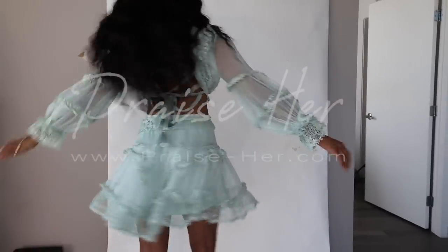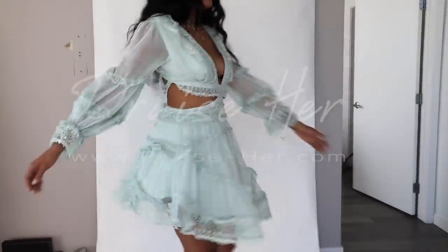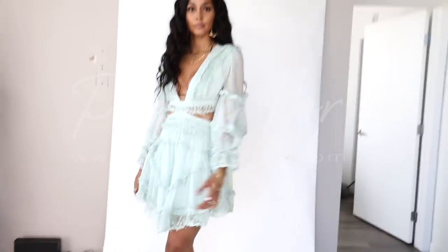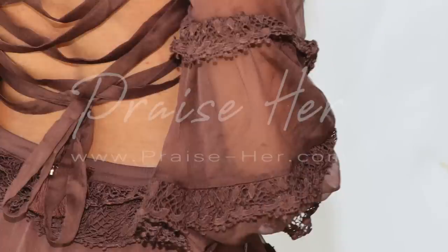And one of my favorite things and probably most important thing about this dress is it is a very low cut and it does show cleavage, but it doesn't move around. So if you buy it and it's true to size and you make sure the back is tight, you're not gonna go anywhere and it's gonna be safe to move around in.